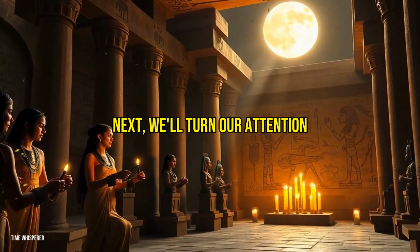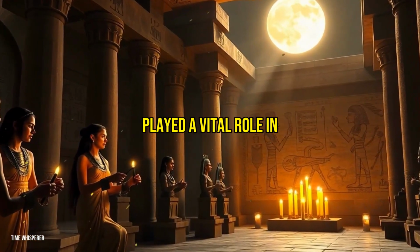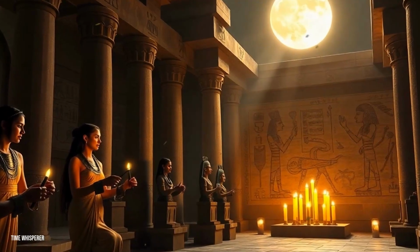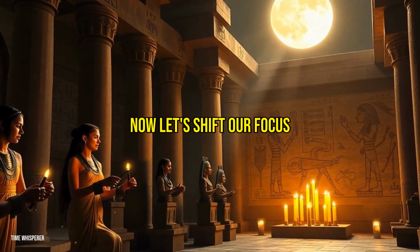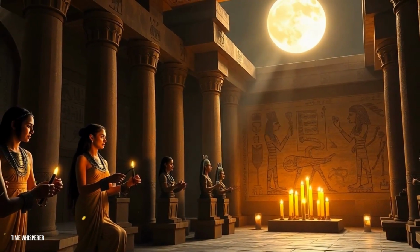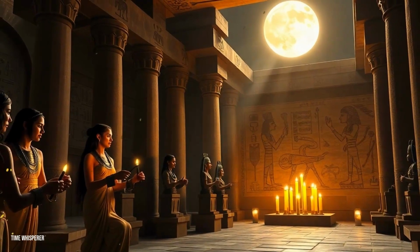Next, we'll turn our attention to the sistrum, a symbol of music and worship that played a vital role in religious ceremonies and the veneration of the gods. Now let's shift our focus to the sistrum, a captivating symbol of music and worship that resonated deeply within the spiritual life of ancient Egypt.